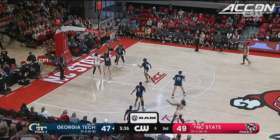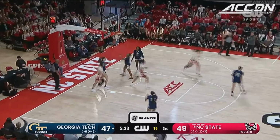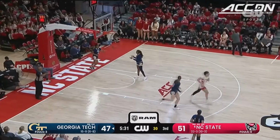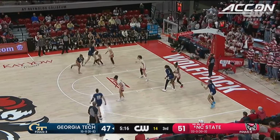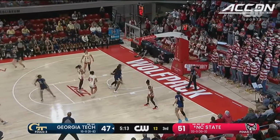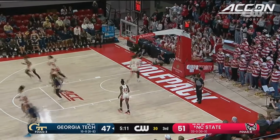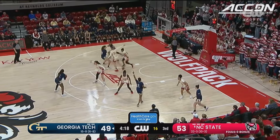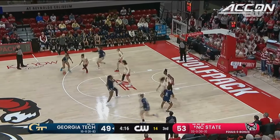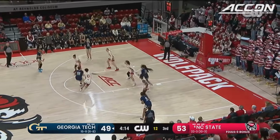James can't get the roll again. And there's the putback opportunity. Hayes now with 8 points, right as I was saying. She's been a little bit quiet in this game. She's come to life. Morgan gets the roll. Good screen there by the freshman and Termis that's checked in. 57% from the floor on the season, 4 of 5 today so far.